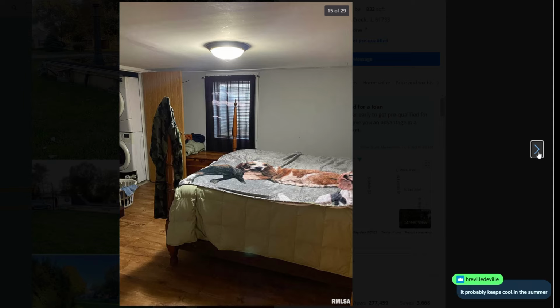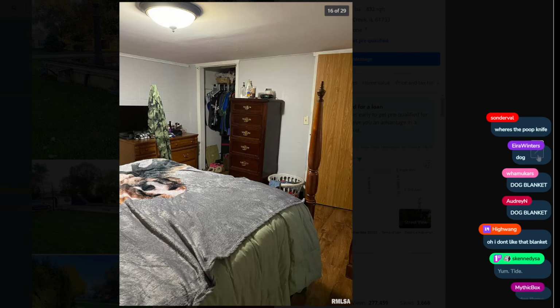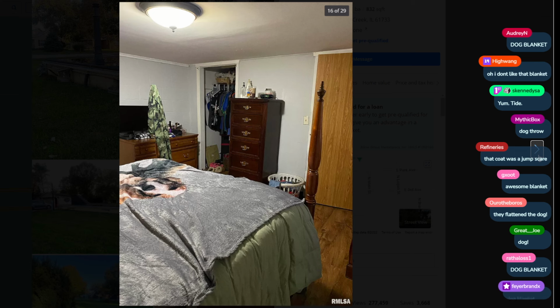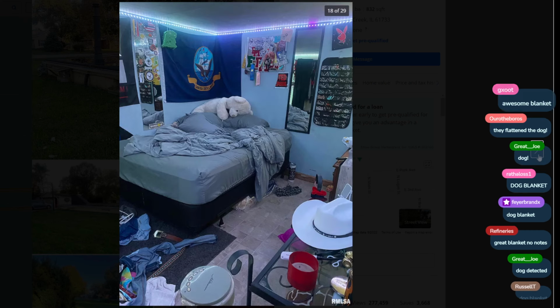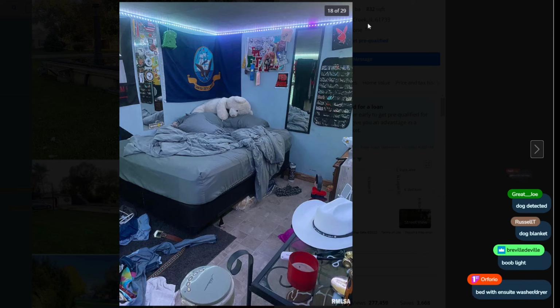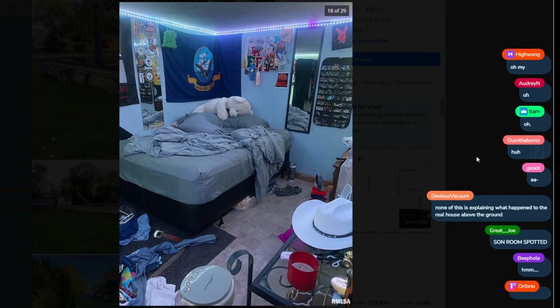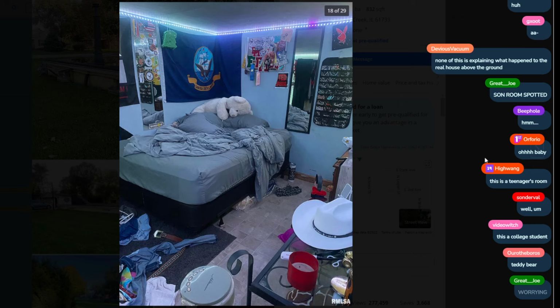And we just get to see the bedrooms. Nice sheet. Good dog. Dog blanket. It's okay. It's okay. Although there is one of these rooms that I am a little curious about. It's this one. You have a U.S. Navy thing, Playboy, all this stuff, and there's a little teddy bear. Detectives in chat, what do you make of this? This is a college student. Worrying.